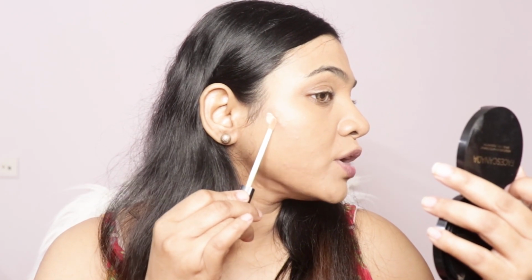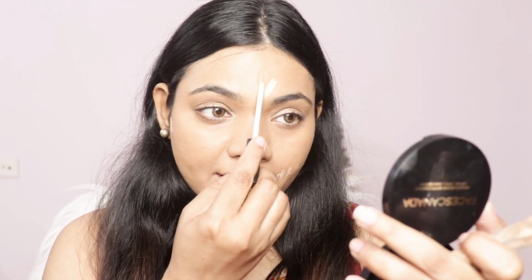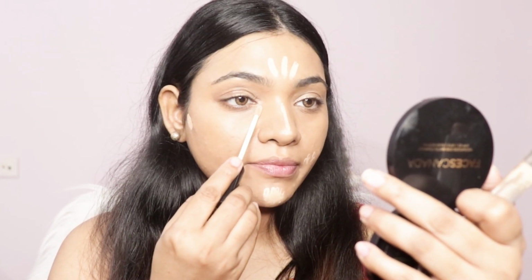So basically I do not have a dark under eye issue, but I have some spots going on over here on the sides of my jawline. So I'm going to apply some over there, a little amount over here. I have a few spots going on over here, and then I will use it as a highlighter to highlight the areas I want, like my forehead, my nose and my chin. I'll also highlight the inner corners of my eyes.